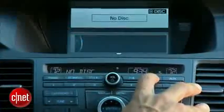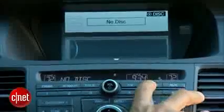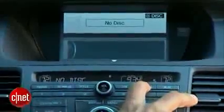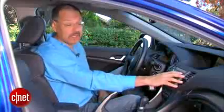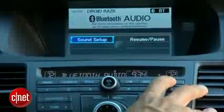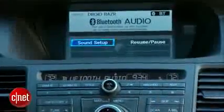AM and FM, but no HD radio on this guy. Your satellite radio buttons there. Here is your optical disc and hard drive toggle. 15 gigabyte hard drive built into this thing, already becoming passé, to be honest. And under aux, you got the good stuff. Bluetooth streaming, your iPod or USB connection in here. You also have an aux jack you can hook up to.